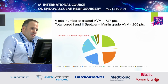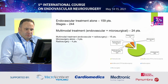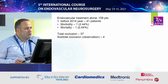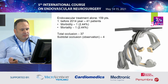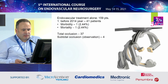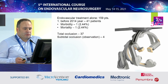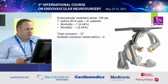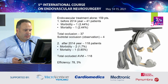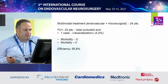In our series, we looked into the treatment of Spetzler-Martin grade 1 and 2 AVMs. Endovascular treatment alone was performed in 159 patients. The AVMs were in different parts of the brain, and we broke them into two stages. The year 2014 was a kind of breaking year when we decided to introduce the multimodal tactics in question. And you can see when we introduced this technique, we could see better results. So the radicality reached almost 80% in the patients with multimodal treatment.